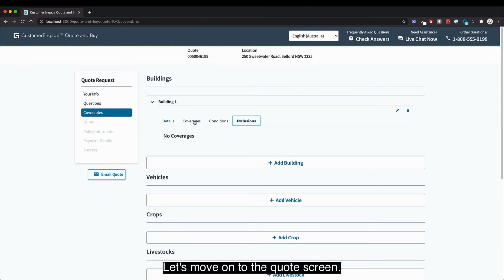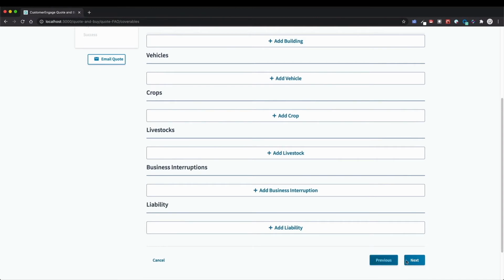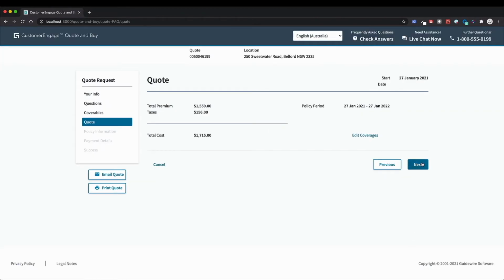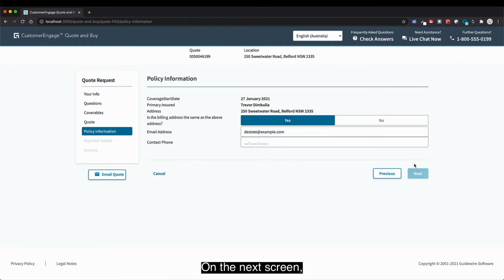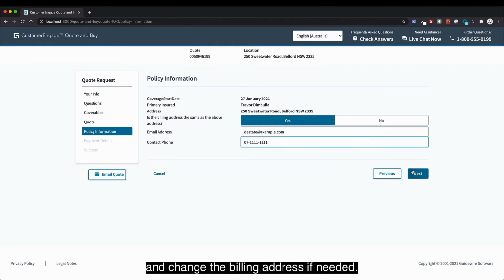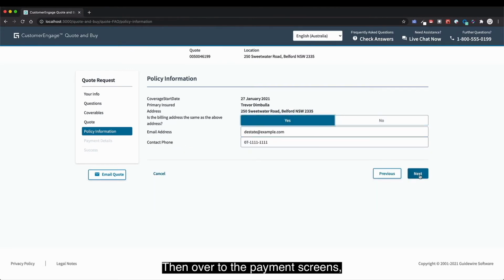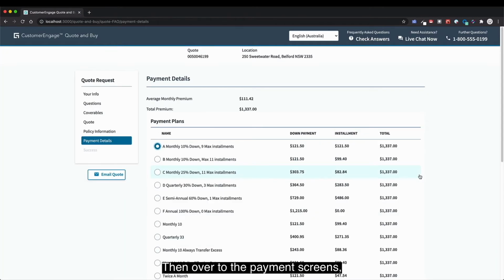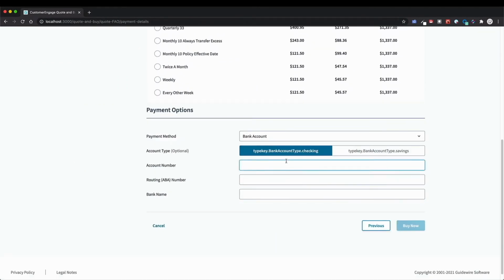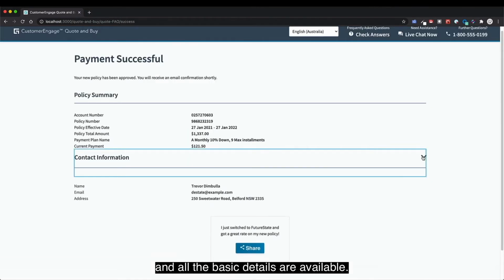Let's move on to the quote screen. Not much detail here so far, but the premium is calculated and shown. On the next screen, we can provide some missing contact details and change the billing address if needed. Then over to the payment screens, which we are reusing from other LOBs. And that's it. On the final step we have the policy created and all the basic details are available.